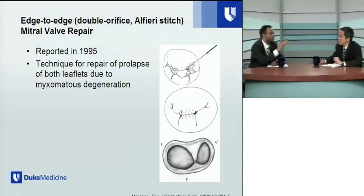So what are the principles involved here when you say edge to edge? So presumably we're talking about perhaps dilation of the annulus here. Are we actually talking about degeneration of the leaflets? Is there any resection of the leaflets involved in this particular technique?